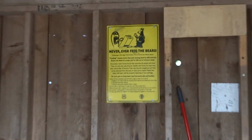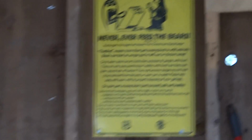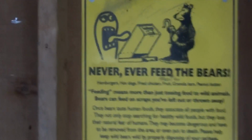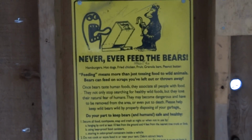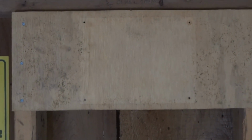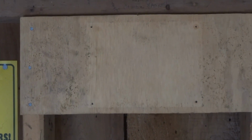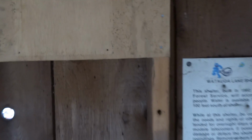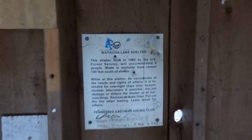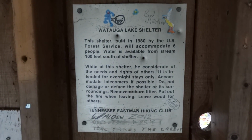That's our bear sign. Nobody has yet taken that. Of course, this is where I believe we had our mileage data sign, and that has been taken, just like the one that was over at Roan High Knob. Somebody took those signs. And here's the other, I guess, historical data for Watauga Lake Shelter.